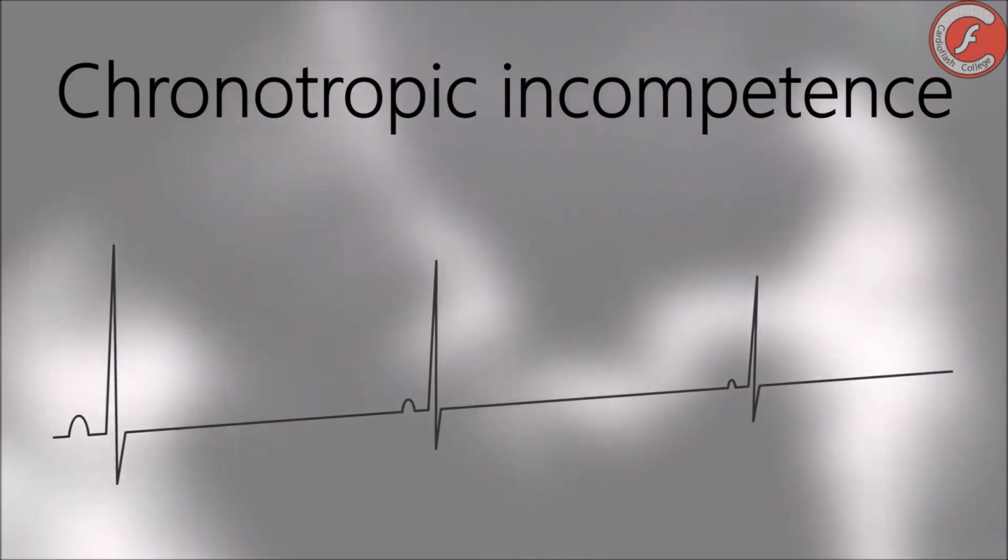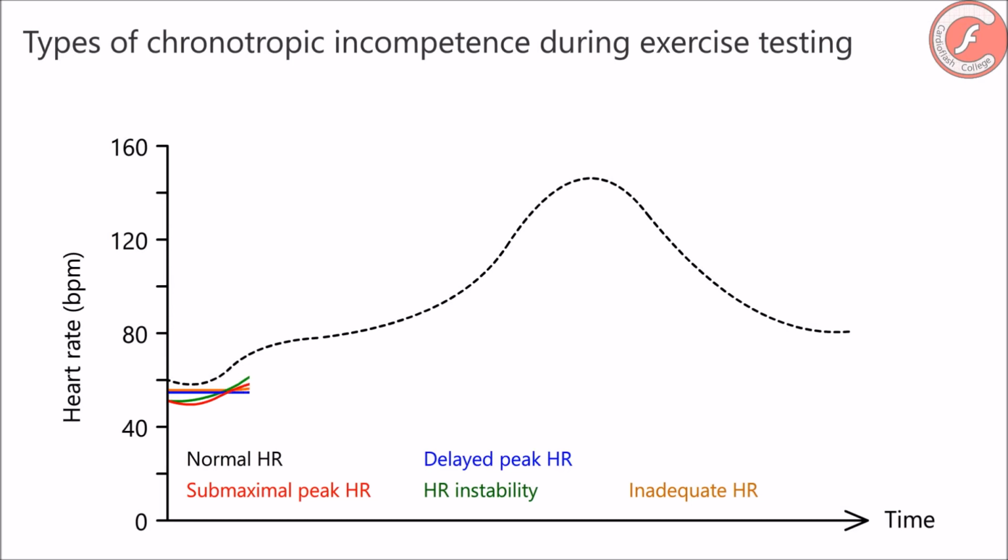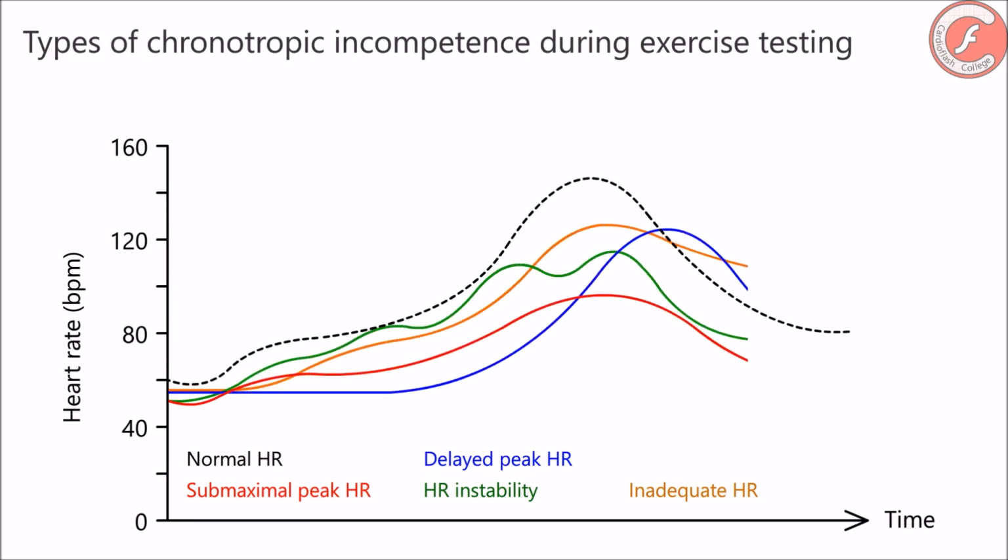Chronotropic incompetence. Chronotropic incompetence is defined as the inability to increase heart rate appropriately during exercise.